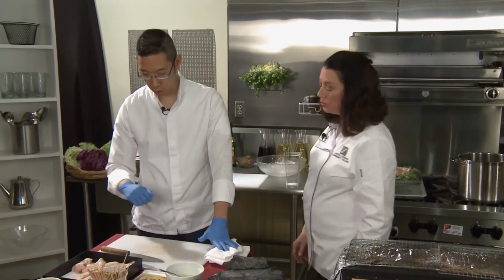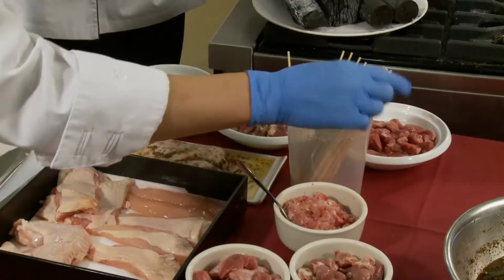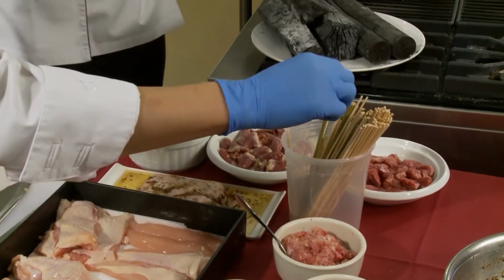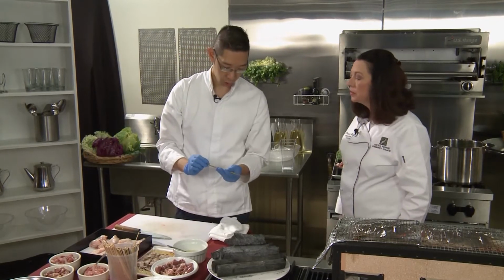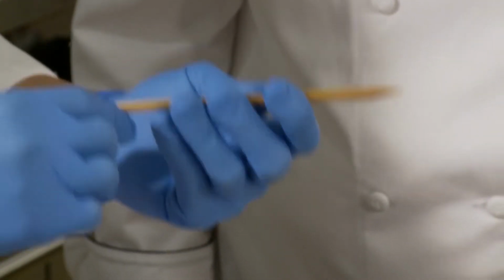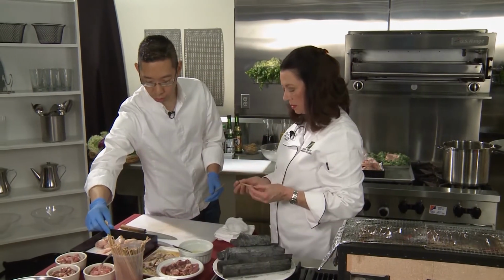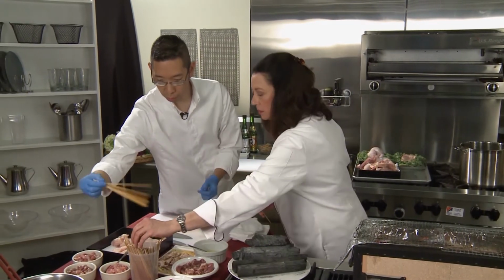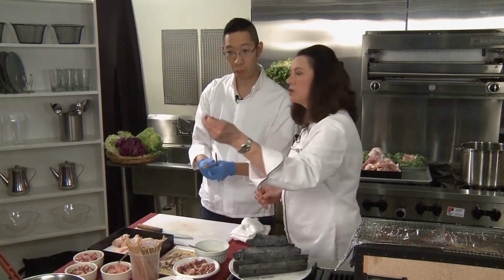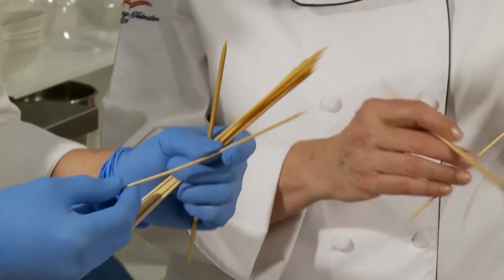So Jane, tell us what we're going to do next. Okay, so like you said, we're going to skewer. I'm using two types of skewers today. This one is called a hiragushi. Bamboo. Is thicker, right? So it's going to be sturdier. And then we have another bamboo skewer, which is like a typical bamboo skewer. These are the kind you find in the grocery store. Exactly. But you want to try to find one that's a little bit sturdier, not too thin.